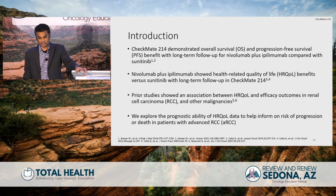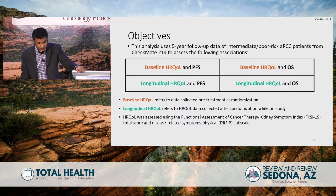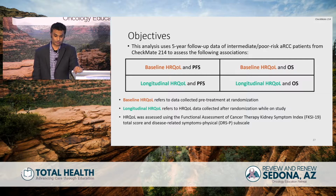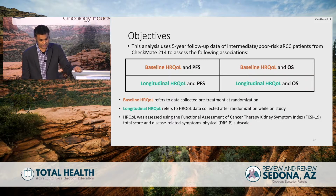Prior studies have shown this in kidney cancer and other malignancies. Here, the authors were looking to figure out if health-related quality of life informs on risk of progression or death in patients with renal cell cancer. So the objective was to use this 5-year follow-up data in the intermediate and poor risk patients and to assess baseline health-related quality of life in PFS, baseline health-related quality of life in OS, and compare it to longitudinal health-related quality of life for both PFS and OS.